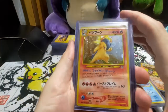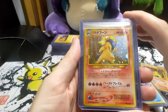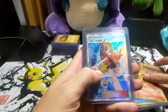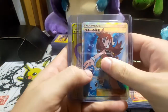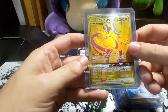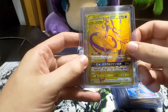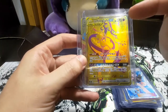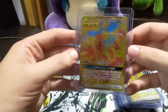I love this Typhlosion just because he's got the swirl right in his face. Absolutely the perfect Typhlosion swirl art for that one. Here we got another expensive waifu card that, of course, I needed to get in a slab to keep it pristine. And then we got Mewtwo and Mew GX that I think I pulled myself. I forget. I think I pulled him. No, I had to buy him. I had to buy him raw because he was one of the last ones that I needed for completing the set. And then last one is the three birds that I pulled myself.